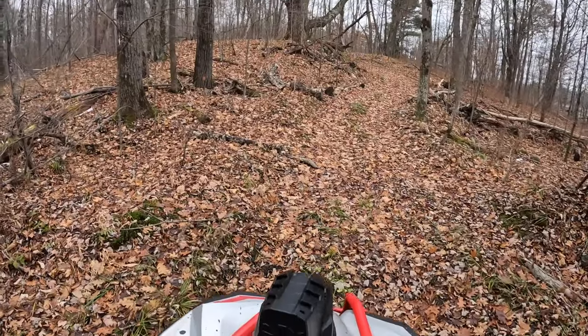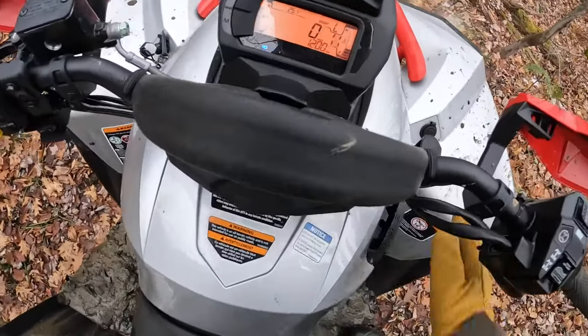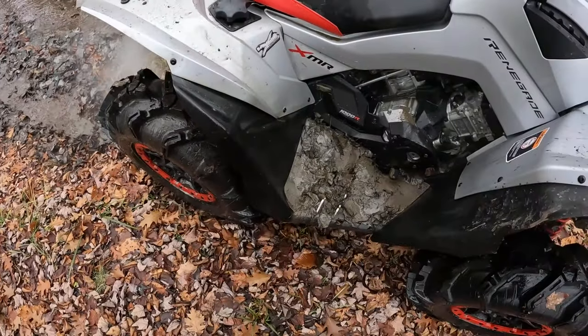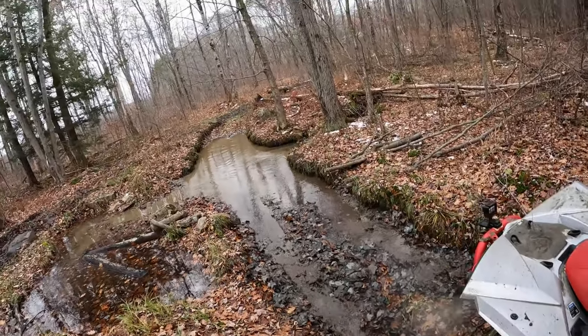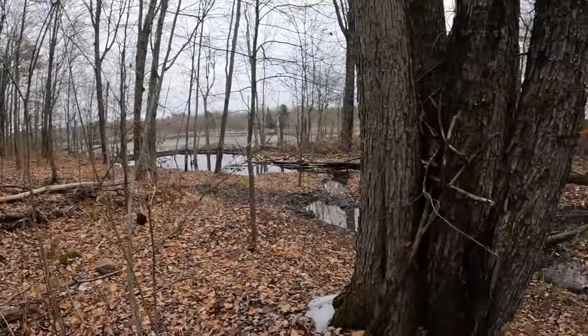That's what you call a worthy mud hole. Woo! That one almost got me. Okay, he didn't even look back.